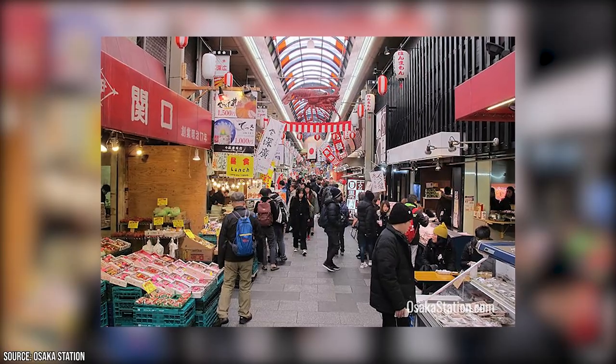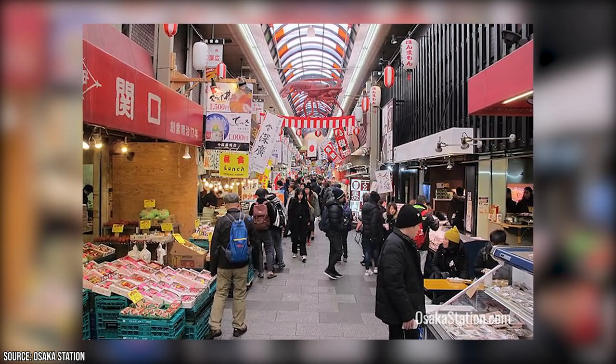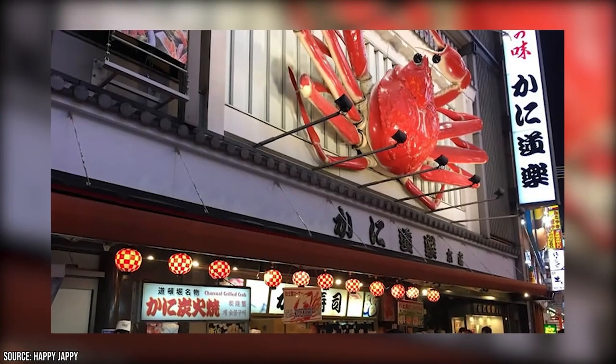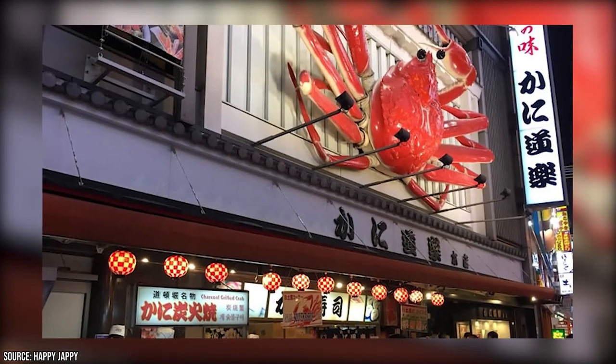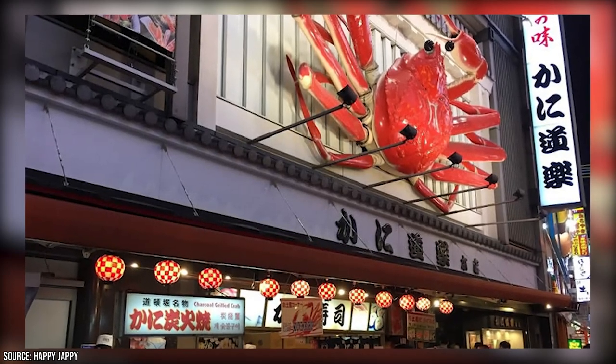If you're a food lover, also explore Kuramon Ichiba Market, known as Osaka's Kitchen, for an array of food products and fresh ingredients. For your farewell meal, dine at Kani Doraku, a crab restaurant with a mechanized crab sign, a popular symbol of Osaka's Dotonbori district.